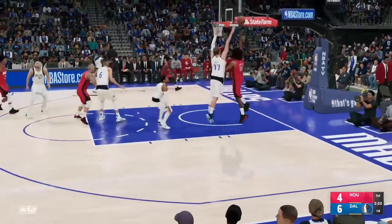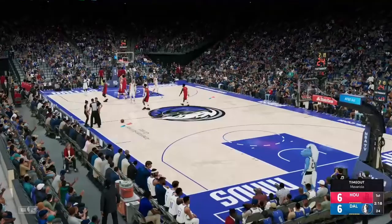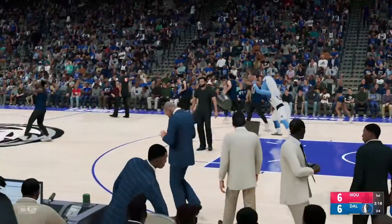On the wing, Green. Guarded by Doncic. And that one's good. Green. Oh, even from that range, the floater is one of the toughest shots in the game.